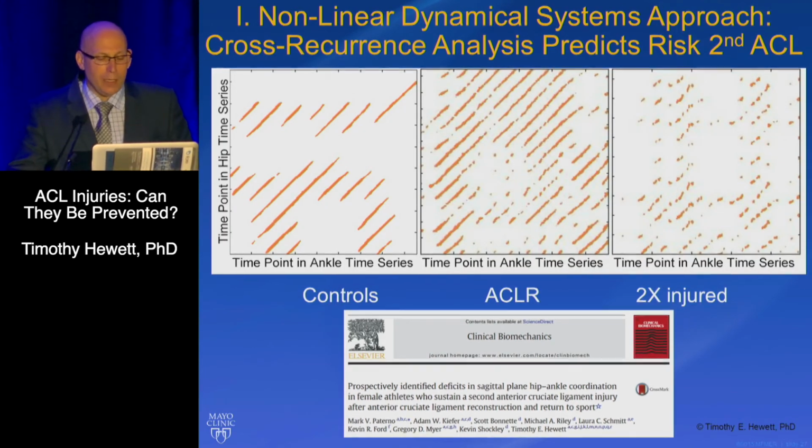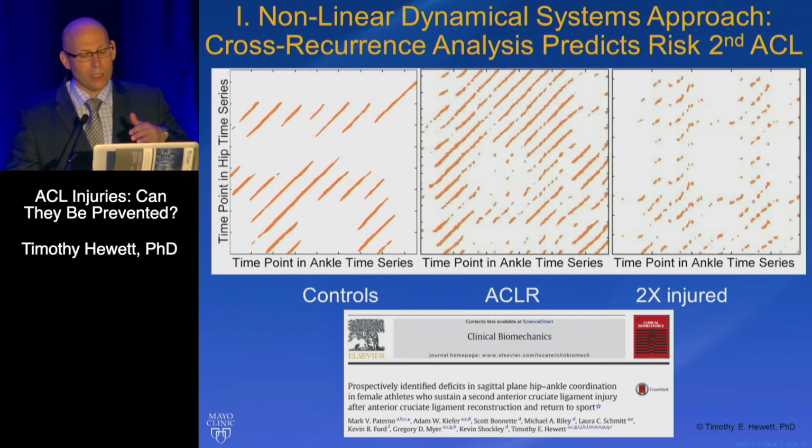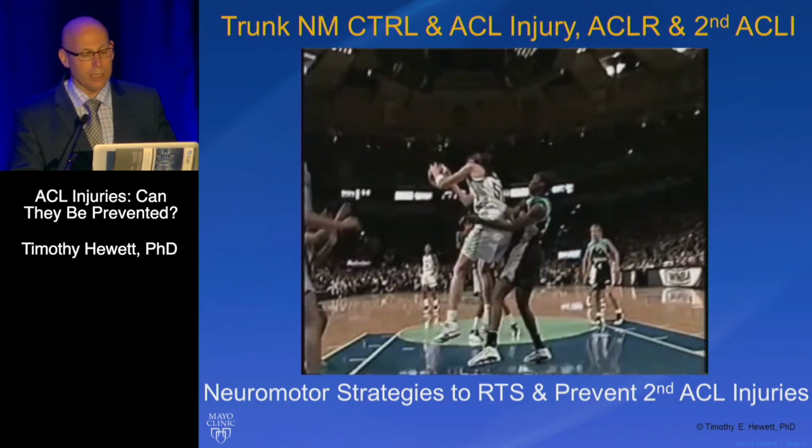This is a nonlinear dynamical systems approach called cross-recurrence analysis, where if you look at that first panel on the left, the phasing of the lower extremity joints is very linear, very continuous. Someone who's had an ACL reconstruction doesn't sense the joint as well. They've lost that sensor, and that continuity and linearity start to break down. And then on the far right, you see someone who's going to subsequently go on to an ACL tear, doesn't sense that joint well at all, and that continuity and linearity are completely broken down.